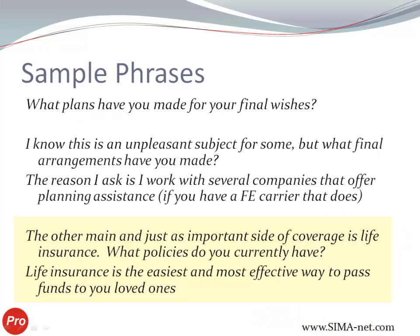So, some simple phrases to transition over to final expense. What plans have you made for final wishes? I know this is an unpleasant subject for some, but what final arrangements have you made?